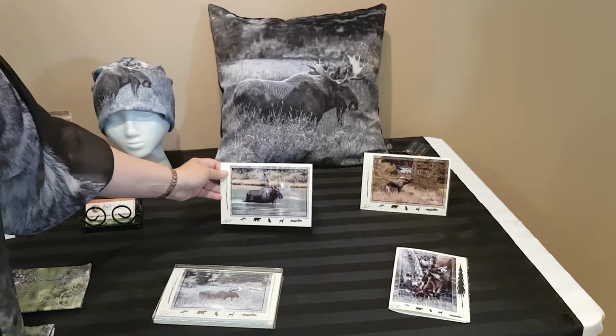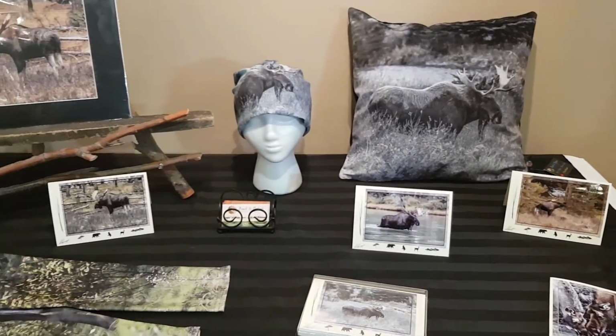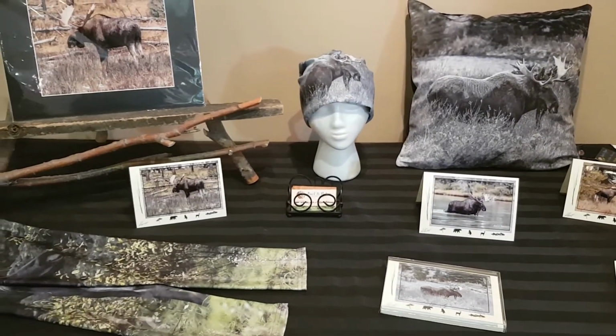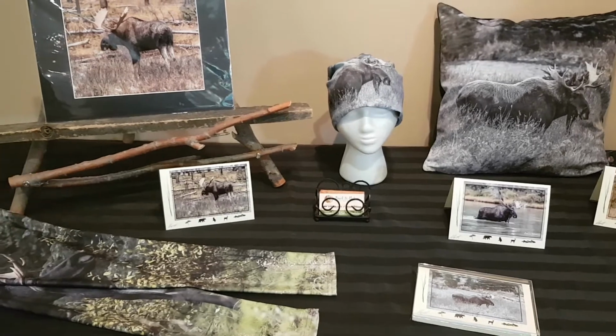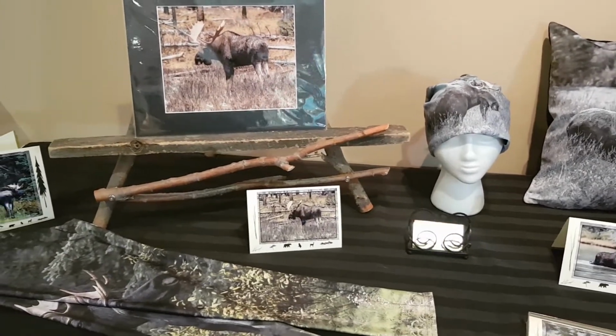So this one here happens to be the whole moose collection, and that's kind of the way the cards are set up. There's moose, there's elk, landscapes, wildflowers, owls, birds, you name it. Bears, yes. Rainforest. So you'll see that on our website too.